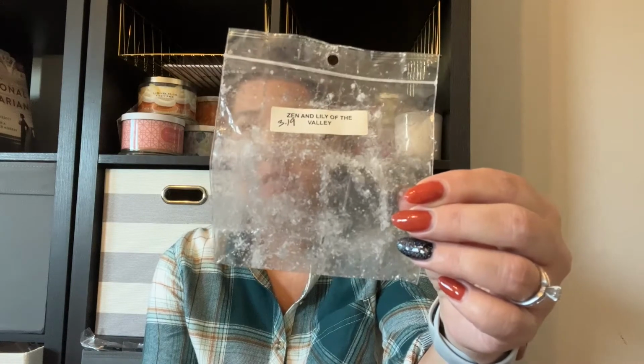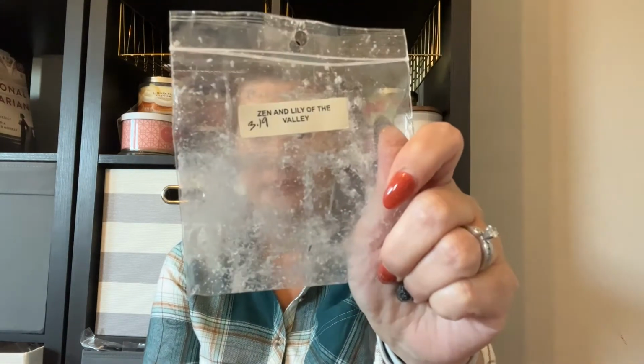Okay, next we have Zen and Lily of the Valley from Rose Girls. This is from 3/19. This is one of her little chunk samplers. This was really strong. It was really good. I did one in my laundry room and one in a bathroom, and I really enjoyed this scent. It's not very floral because I get mostly Zen with just a hint of that Lily. It was very good.